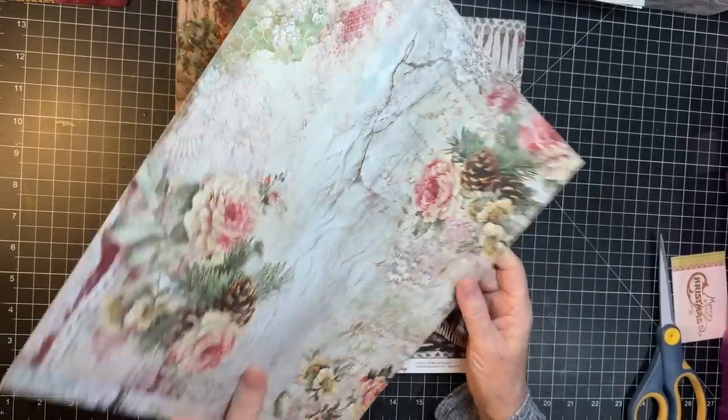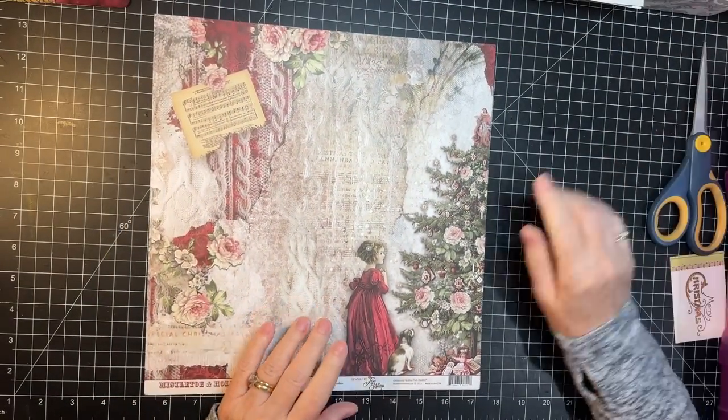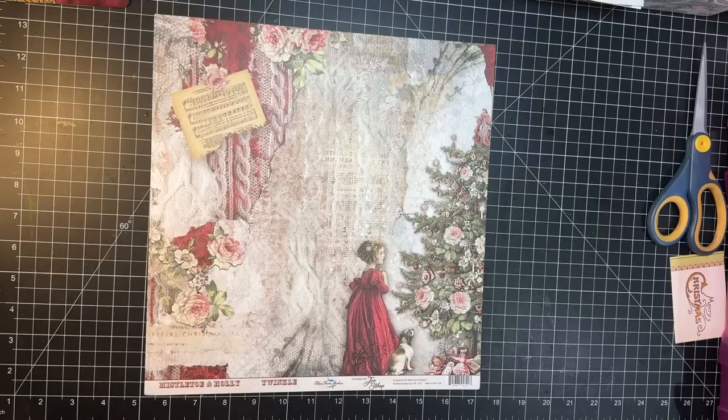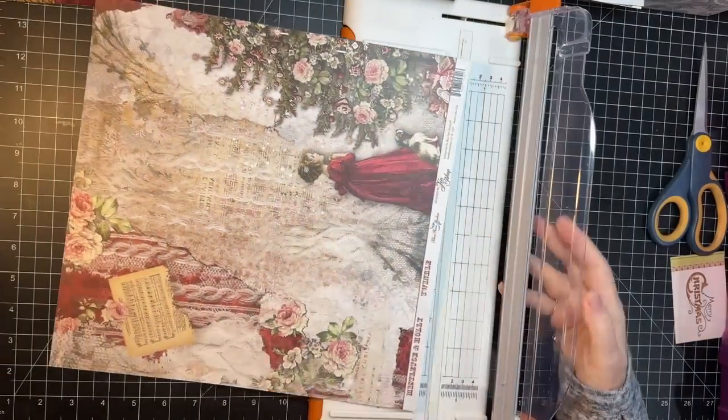Let's see. Okay, I'm going to start with this, and we're going to make a journal cover. I'm going to take off the branding strip first things first.